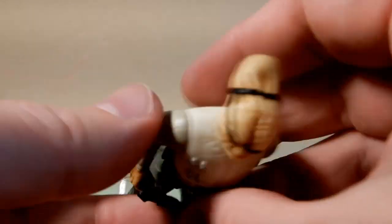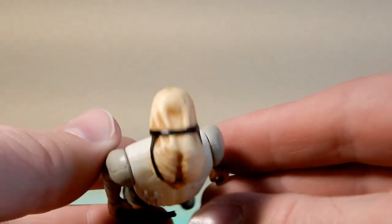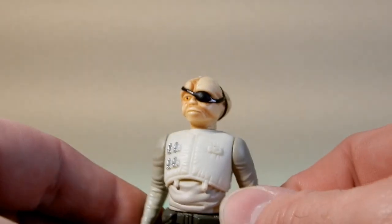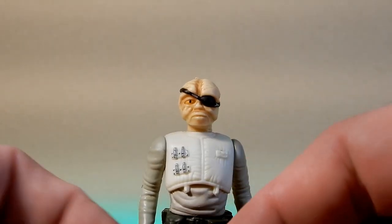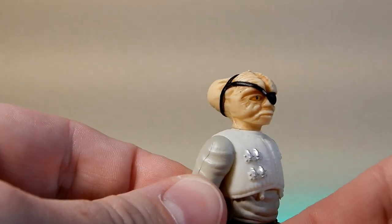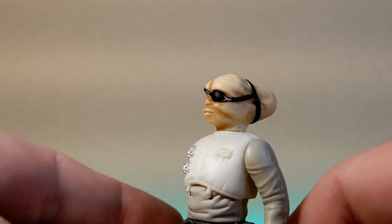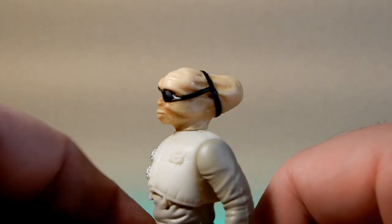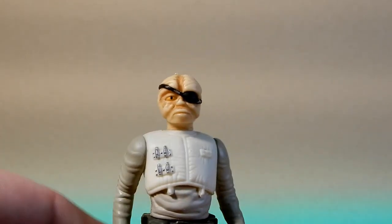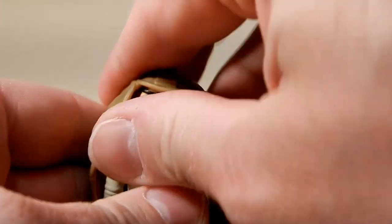You look at it from top down, it's not an overly nice-looking thing, is it? Maybe that's just my imagination. I don't think he comes with this blaster. This is just something I've had in his hand for a long time. So it can stay there for now until I eventually get around to sorting through my Power of the Force accessories and matching them all up to the correct figure. But for now, we're talking about the figure anyway, so not too fussed about the accessories. I try and match them up as often as I can.